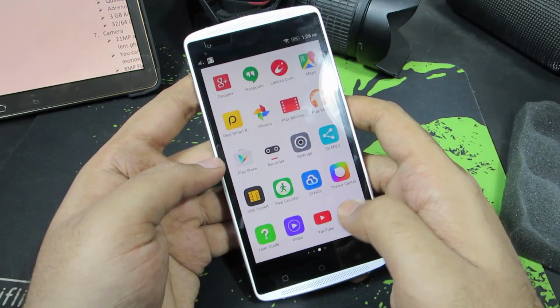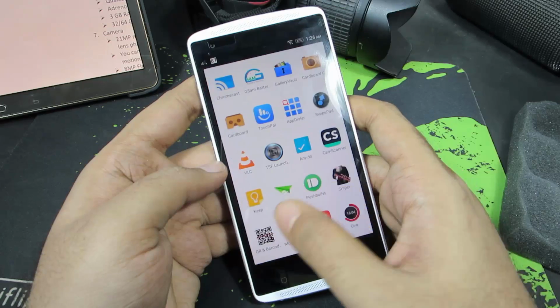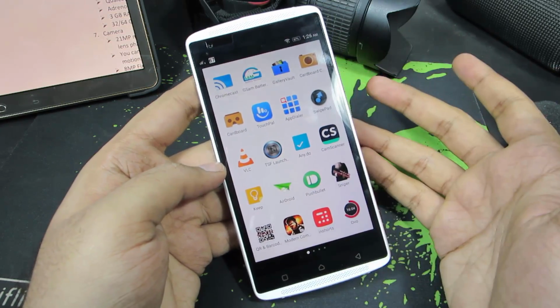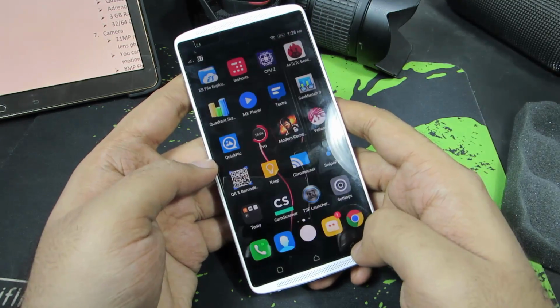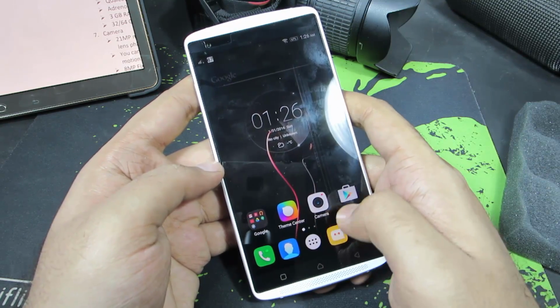So guys, coming to the next feature, this phone is not heavily or as heavily skinned as the Asus Zen phones or the MIUI phones or the CoolPad's Cool UI or simply whatnot. So the entire UI is very close, and actually it isn't the actual UI, it is actually a theme called as Fast Feed I guess.